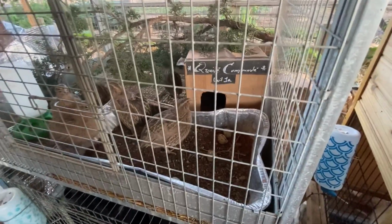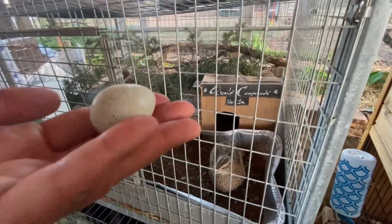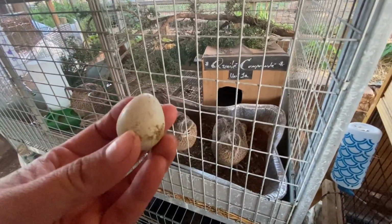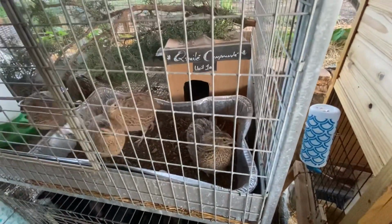And I'm really enjoying collecting quail eggs every day. We were lucky enough to get one that's laying these kind of blue-green colored eggs. And then, of course, some more traditional brown with spots.